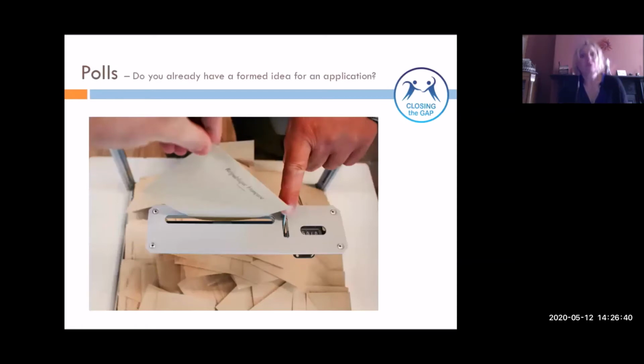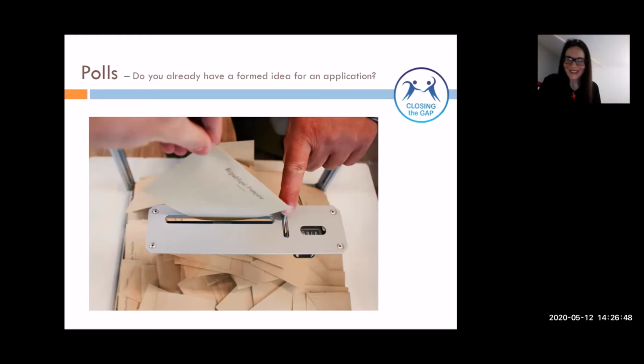So we'll have our next poll. So do people already have an idea for an application that they want to make? So I'll pass you back over to Fiona. Okay, last poll for today. Do you already have a formed idea for an application?